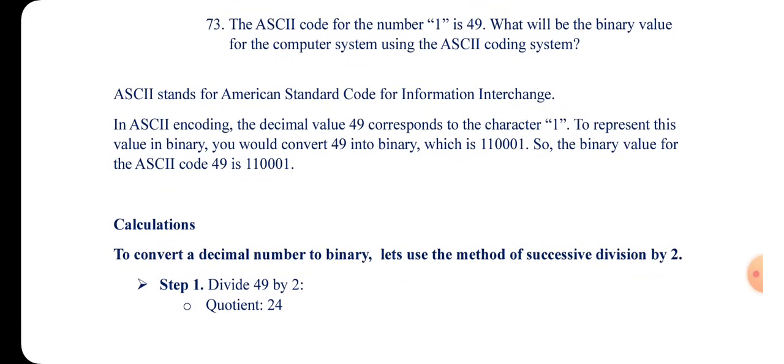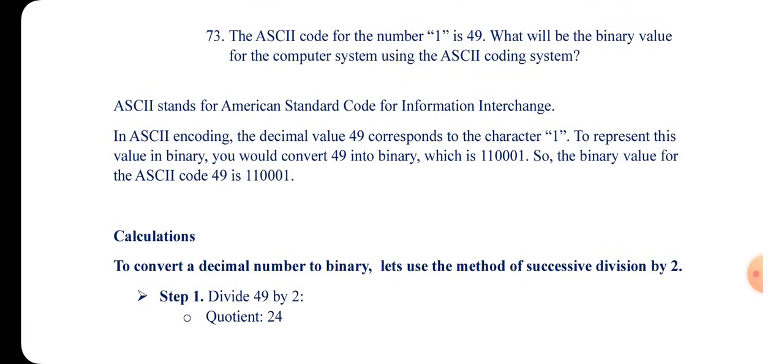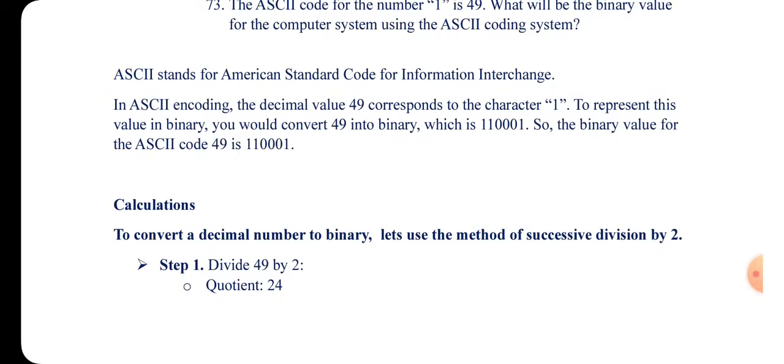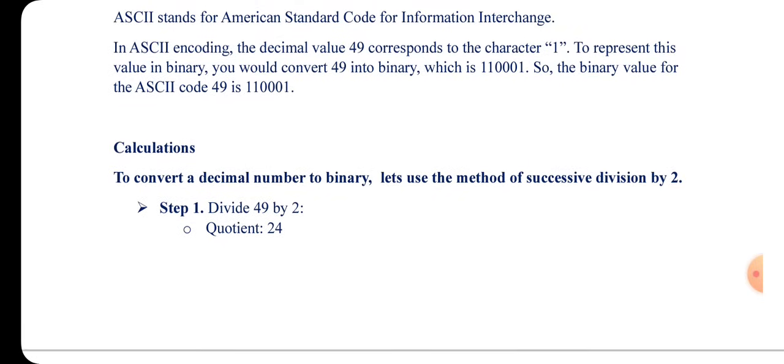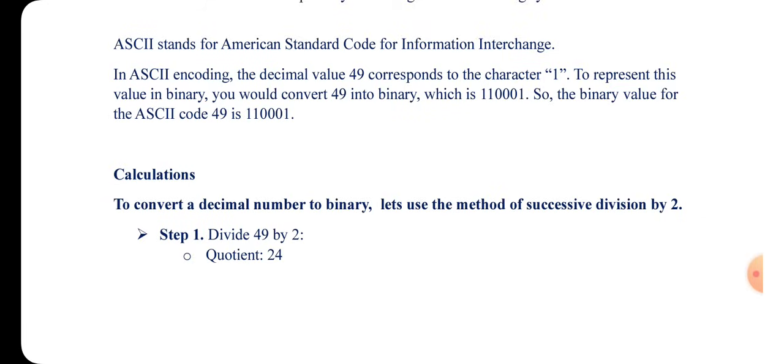ASCII stands for American Standard Code for Information Interchange. In ASCII coding, the decimal value 49 corresponds to the character 1. To represent this value in binary, you have to convert 49 to binary, which will be 110001. So the binary value for the ASCII code for 49 is 110001.